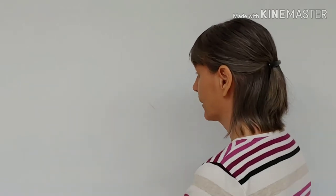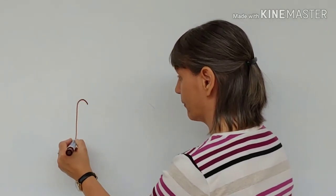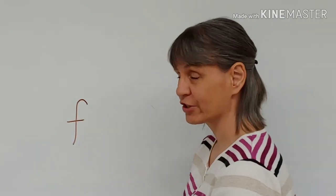Let's spell one more short vowel word. This one is going to have a special sound in it, so listen carefully. The word is fish. Fish. What's the beginning letter of fish? That's right. An F starts the word fish.